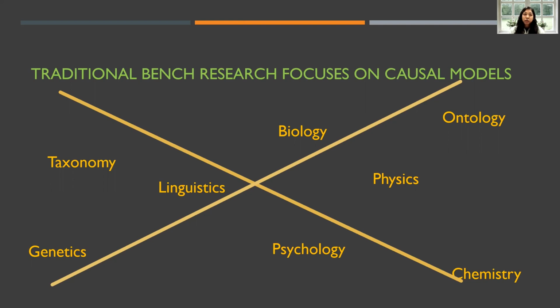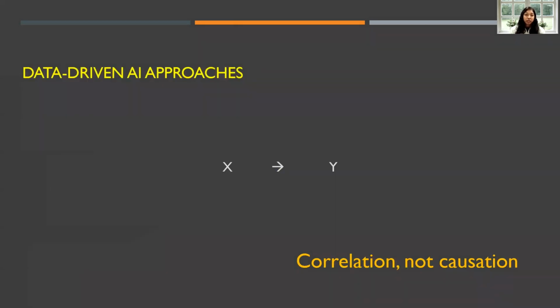Now, where AI can play a role is that traditional bench research in the biomedical sciences has focused on causal models. They focused on investigating mechanistic explanations. And in all of these fields shown on this slide, from biology to genetics to chemistry and physics even, a lot of bench research is focused on understanding the causal mechanisms behind certain phenomena that we see. Now, this has certainly been a very fruitful approach in non-pandemic times, but in pandemic times, the timeline is a little short. And this is where AI and data-driven approaches may provide an alternate pathway.